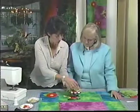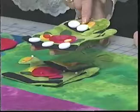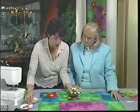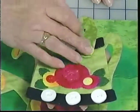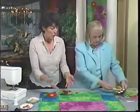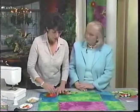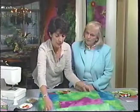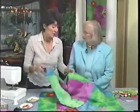So then this would be stitched together, little French knots to finish the top of the can here. Maybe another little button here for your rivet on your handle. And once we do that, we are then going to add them to our canvas, which is our fabric quilt top. And you see I've pieced some pieces together, and this is just very simple straight stitching.